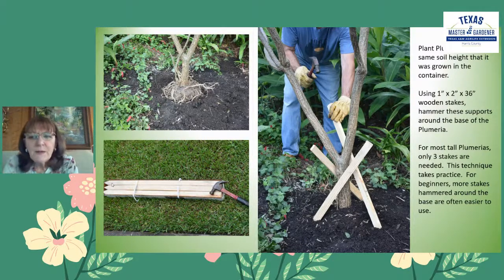Then using 1 inch by 2 inch by 36-inch wooden stakes, I hammer the stakes around, or actually my husband hammers the stakes around the base of the plumeria. For most plumerias, it only takes 3 stakes, but 4 stakes is pretty sturdy too. But if you're not used to doing stakes around the plant, you can even use up to 5. Just make sure it's a strong, sturdy support.